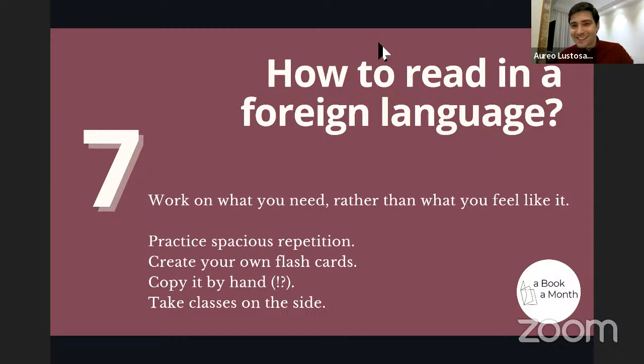And this technique I've never used myself, but I know someone who did. And I know Ana has used it already, okay? Which is copying it by hand. And the person who told me this, the guy was studying ancient Greek, and he was copying by hand the dialogues of Plato, which is totally insane. But anyway, the guy was copying everything by hand, just as a way to practice, and it worked for him.